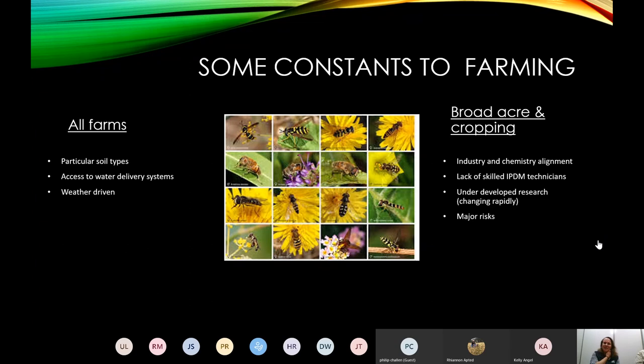Water and clean water and quality water and beautiful water is the same across horticulture and broadacre. Irrigation systems are a beautiful thing. I love having irrigation, and I couldn't imagine what it would be like to have dry land cropping and the struggles and the restrictions that you suffer. But access to water delivery systems is one of the constants for us. Another one is the weather driven cycles.